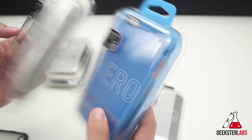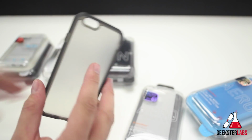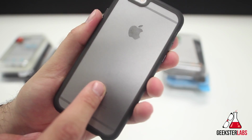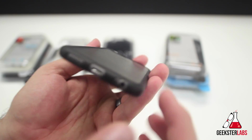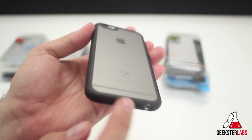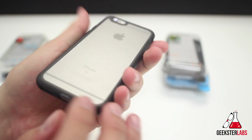So we have the two ones right here. These also feature those tactile buttons. Let me put the smoke color Arrow one onto my iPhone 6s and show you some close-ups of that. Okay, so here it is on my phone right now. One of the things I really like about this case, though, is that it has a see-through back to it, and it is super low profile. The back is actually much thinner than the side rails. The side rails have a little extra soft TPU type of material on there, and so it's a little more bulked up.